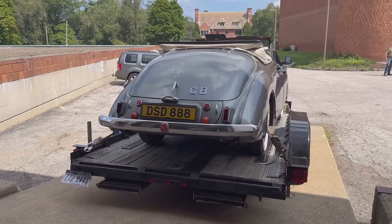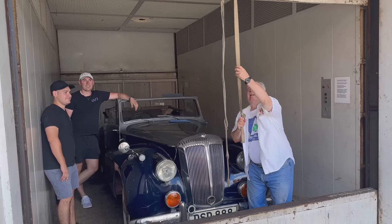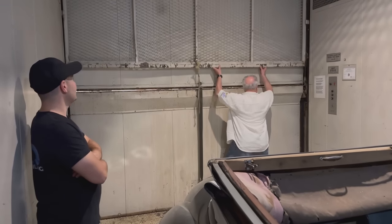So upon arrival, the first thing we had to do was back our trailer up to their elevator and then get the car off. And then with it in the elevator, our tour guide, John, closed the doors, took us down, and this is where the real magic happened.